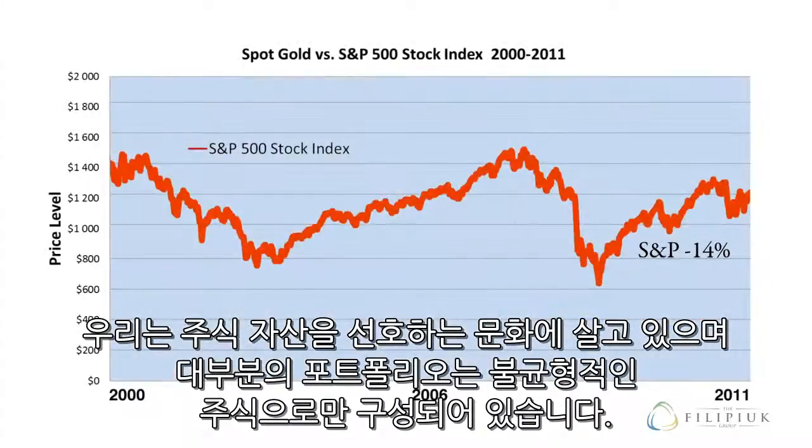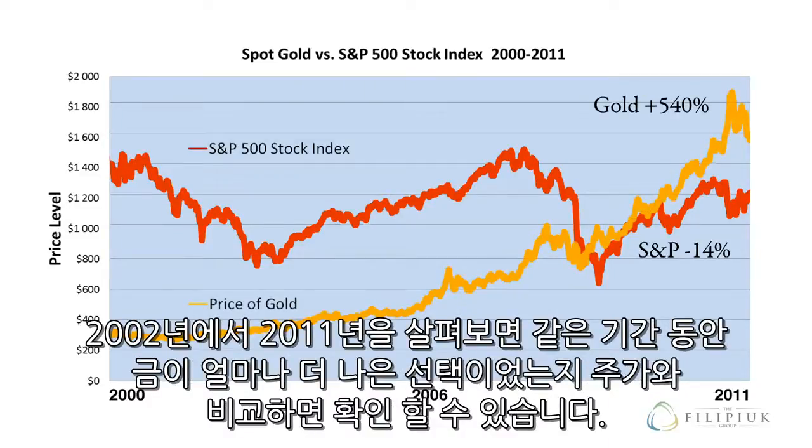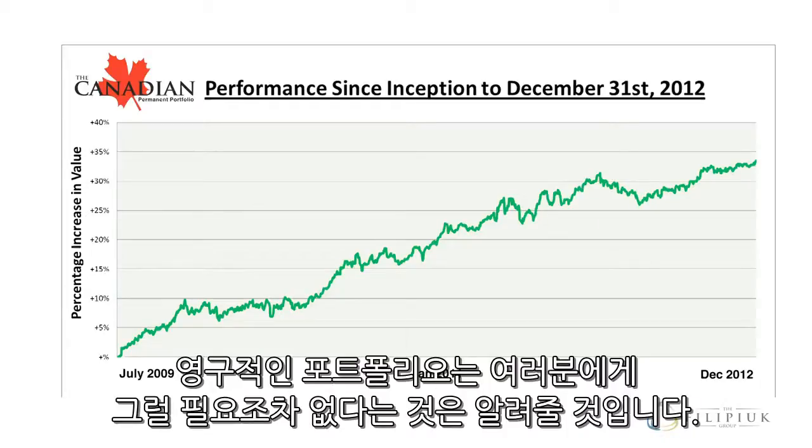We live in a world where the equity culture is quite strong and most portfolios own a disproportionate amount of equity or stocks in their composition. Unfortunately, this can lead to terrible underperformance for long periods of time. Using 2000 to 2011 as our example, you can see how much better gold has done over this period in relation to stocks. Very few money managers owned gold at the turn of the century, and very few own it now. There's no way any of us can properly time asset markets over the long term, and the permanent portfolio shows you that you don't even have to try.